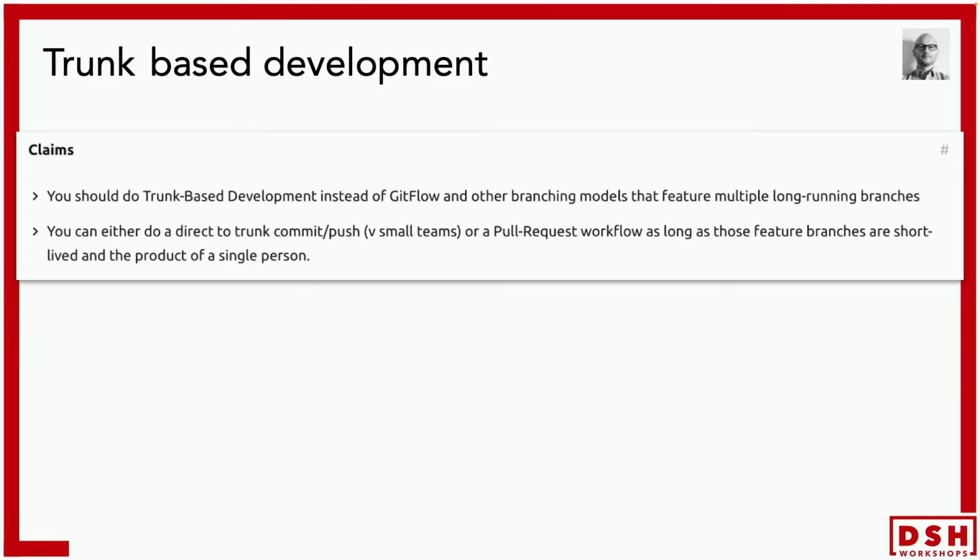Taking from the website that we had on the previous slide, it does say here, I'm going to read it, you should do trunk-based development instead of gitflow. That alone is a very bold statement, but let's take it. Instead of gitflow and other branching models that feature multiple long-running branches. Okay, so you should do that. You can either do a direct to trunk commit push, small teams, or a pull request workflow, as long as those feature branches, which feature branches I'm asking, because we're in mainline, right?